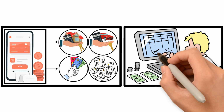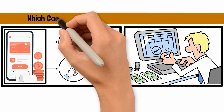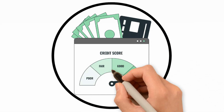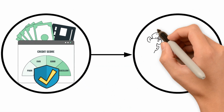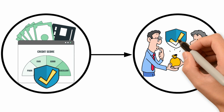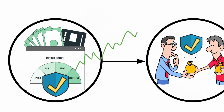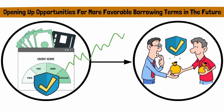Keeping a close eye on your financial commitments helps you stay organized and prevents late payments, which can significantly damage your credit score. By adopting these disciplined financial habits, you not only safeguard your credit score, but also demonstrate to potential lenders that you are a responsible and trustworthy individual, capable of managing various forms of credit efficiently. As you continue to make timely payments, you'll likely notice a steady improvement in your credit score, opening up opportunities for more favorable borrowing terms in the future.